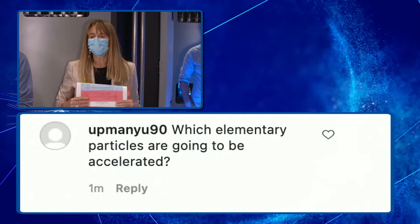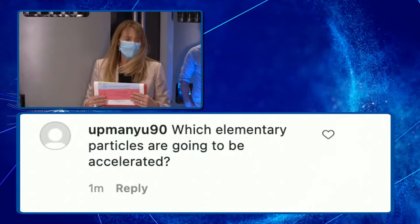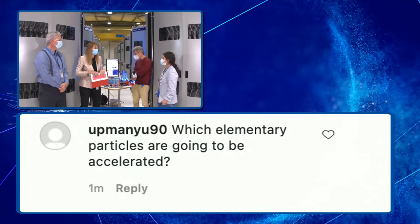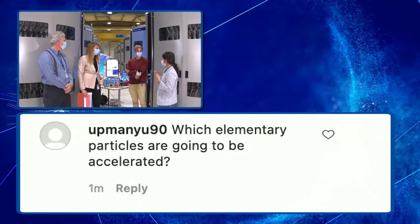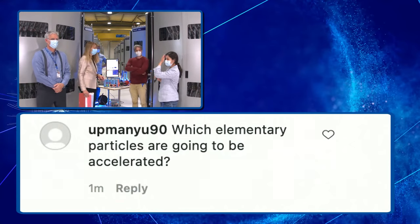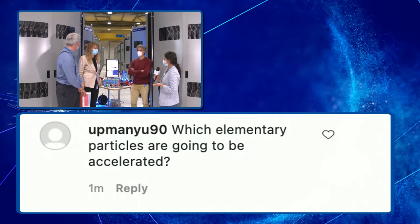Which particles are going to be accelerated, or rather are being accelerated right now? Maybe this is a question for you as a physicist. I think for the SPS, it's the protons. Yes, in the SPS, the protons will be accelerated.